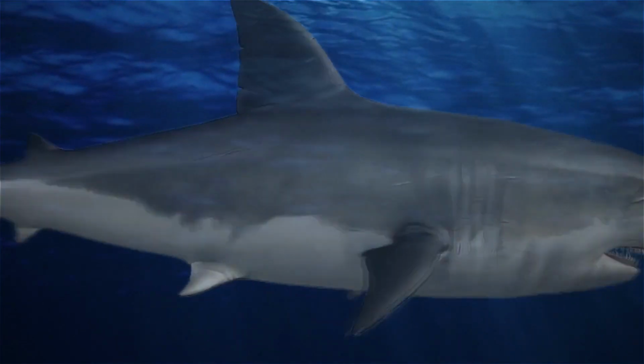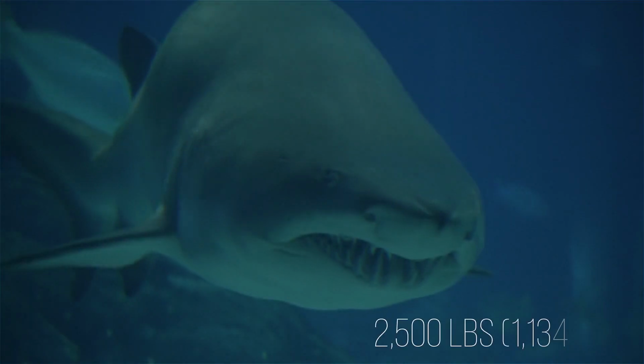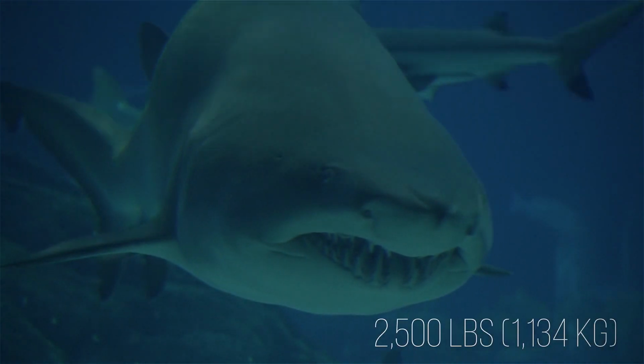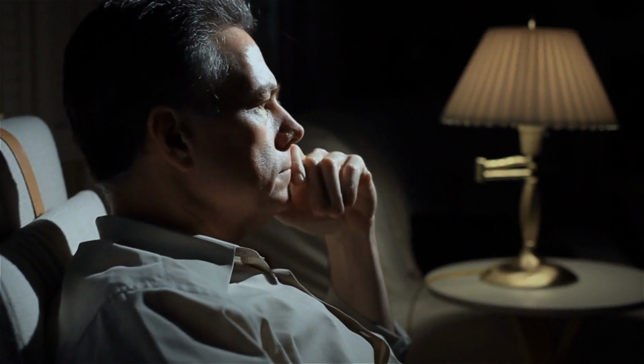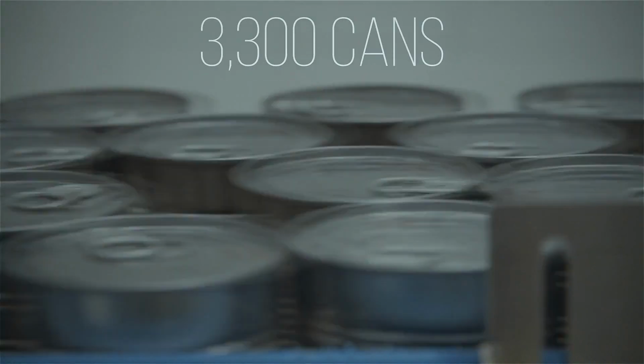To maintain its impressive physique, the megalodon had to eat somewhere around 2,500 pounds of food per day. Can't wrap your head around that? Well, it was the equivalent of 1.25 cows per day to survive. It's like if you had to eat 3,300 cans of tuna every day.